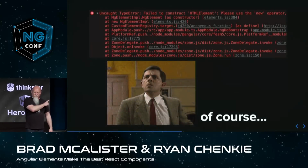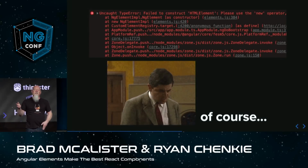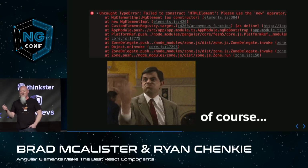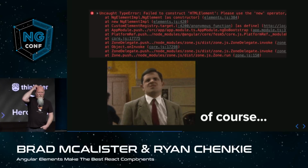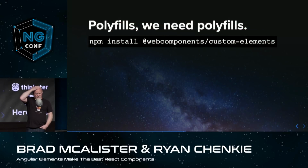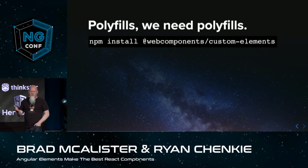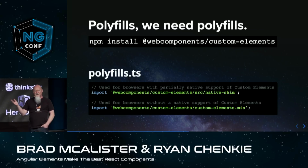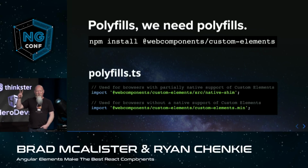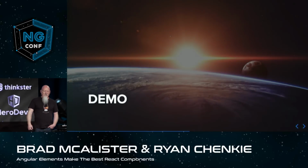So we do ng-serve, and then we get an error. Failed to construct HTML element, please use the new operator. What this means is polyfills. We need polyfills, because not every browser, as we saw, has support or even partial support for it. We do this by installing this great Web Components custom elements polyfill, npm install, and then we add 2 polyfills to our polyfills TS file, and then they're good, and then it'll work. Let's take a look at it.